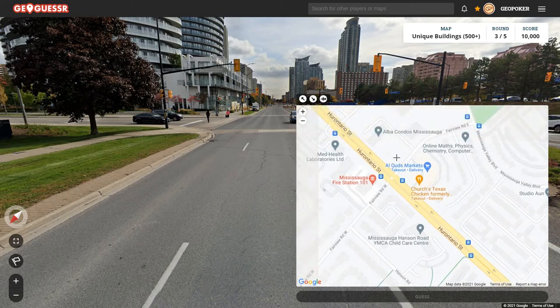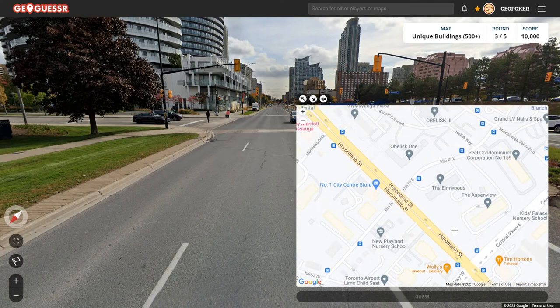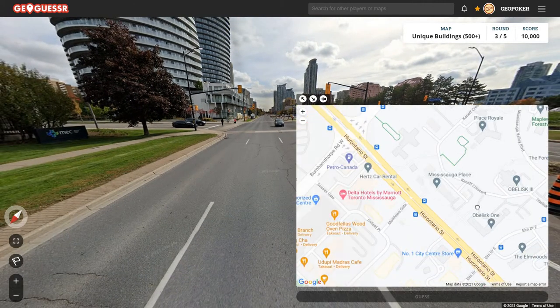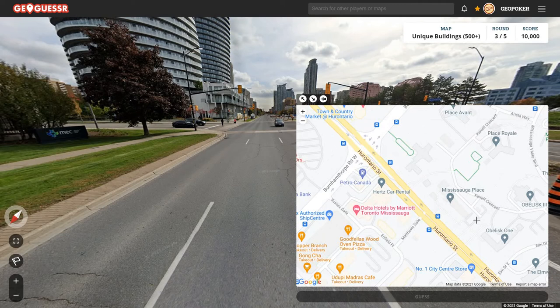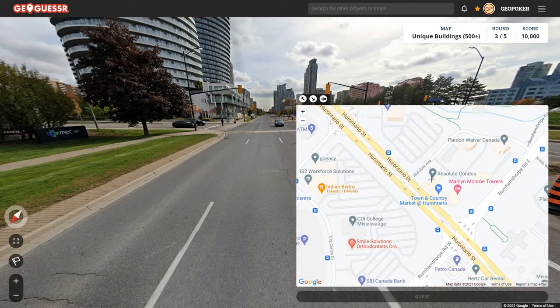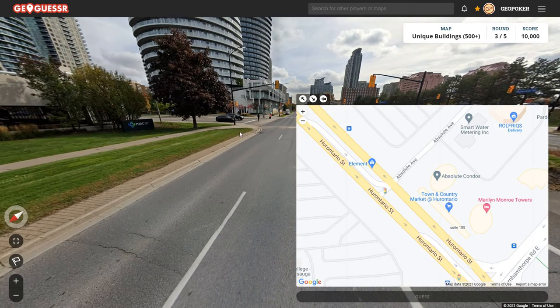This is a bit confusing. Give me a second. I think there's something that I'm not quite understanding. Oh, there it is. Absolute Avenue. It's quite small, actually. That's why. Okay, and then here we have the Absolute Condos. Guess that fits pretty well.